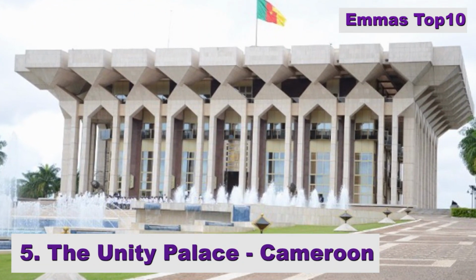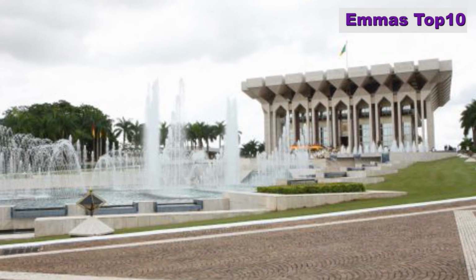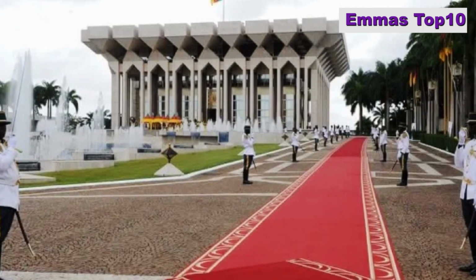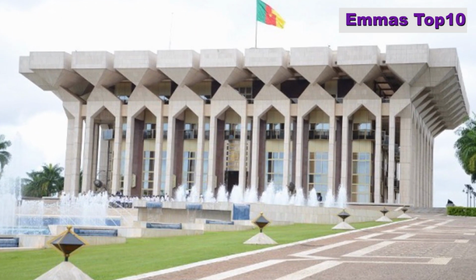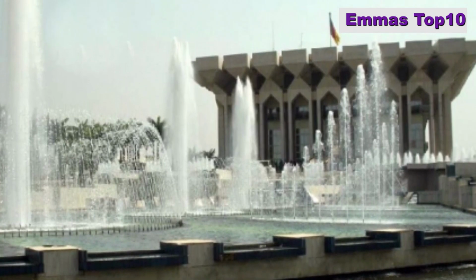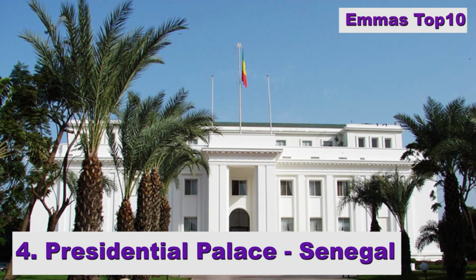Number 5. The Unity Palace, Yaounde, Cameroon. The Unity Palace is an outstanding architectural masterpiece. Its most prominent features include the towering pillars that hold its walls, pleasant surroundings and lush greenery around it. Located in the central region of Cameroon, precisely in Yaounde, the Unity Palace is the official residence of the President of Cameroon.